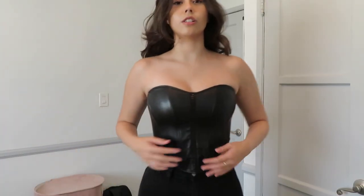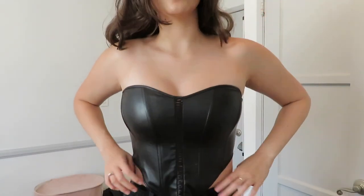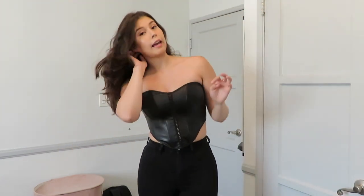So this is the next shirt that I got. It's a faux leather shirt. It's like a corset. I really like this one a lot. I feel like this one is more to dress up in, you know what I mean?